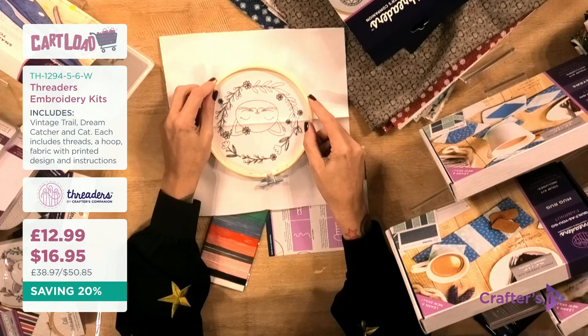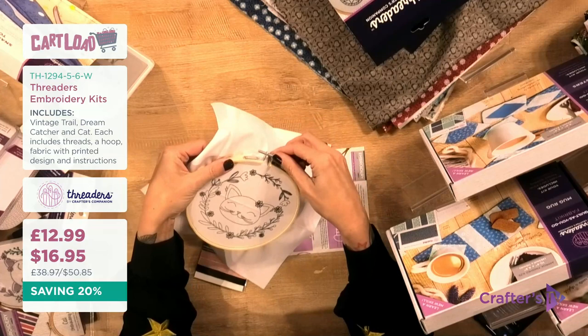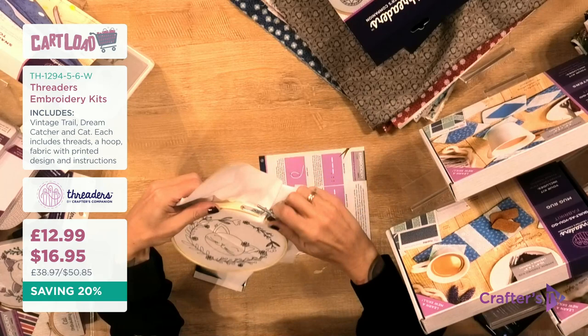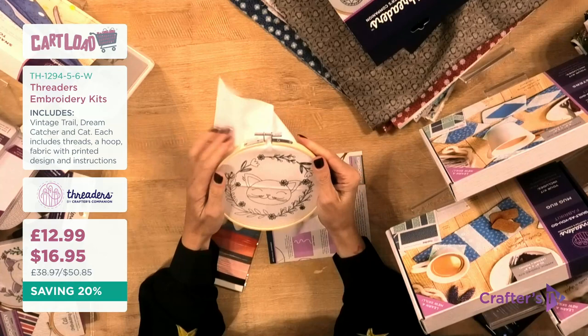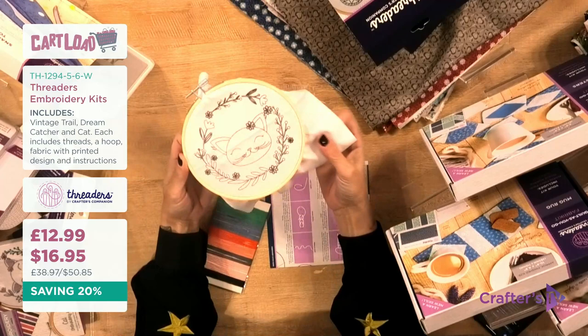But you could make this and then either make it into a bigger project, use this as a patch on a cushion if you were going to make a patchwork cushion, or you could sew it onto a bag as a pocket, or you could just leave it in the hoop. Once you've finished embroidering it, you could tidy up the back, put a little bit of ribbon on the top, and use it as a really nice little hanging wall decoration, couldn't you? That's cute. Oh, I do like that little cat.